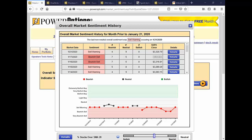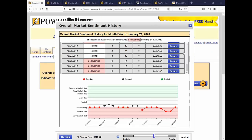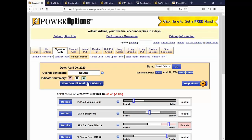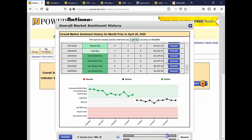William says, no, I think I just showed that. The sell warnings came here, and let's go back. It's going to take me too long to go back that way, isn't it? Oh, no, it's not. See, I faked it. I faked it out a little. So it only is allowing me to select a date back to April 2020, but I can sort of fake it by doing this, okay?